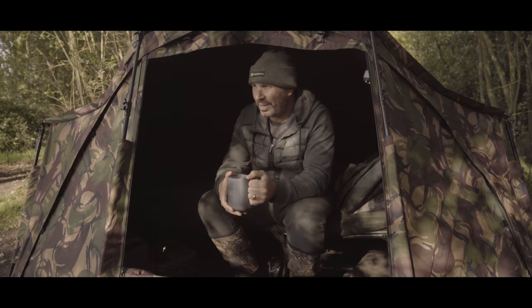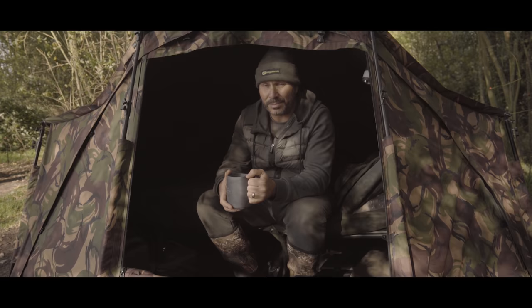Next session down, I landed a really friendly carp. There's one in here called Harttail that seems to come out on a weekly basis. And I had that at just under 40 pounds. So things were going really well.